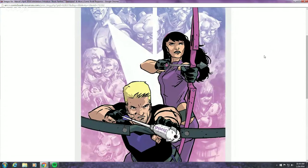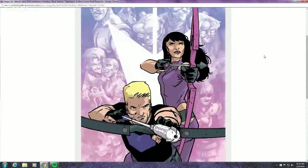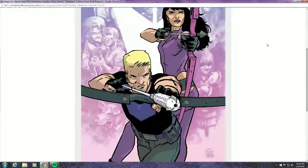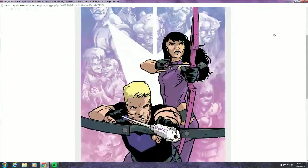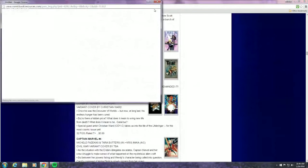The arrow here that says Splody, it goes boom. That's kind of cute, I guess, but I don't care for the cover. I don't like the art at all. Structurally, I guess it's somewhat balanced. This blank white spot of the arrowhead coming down somewhat balances off Kate on that side, but yeah, not a real fan of that. Mighty Thor, cover art by Russell Dauterman.